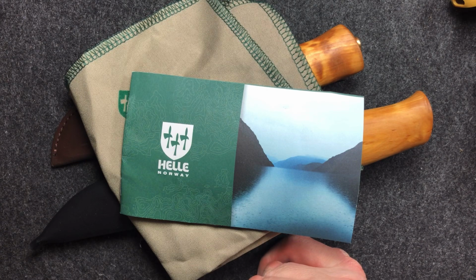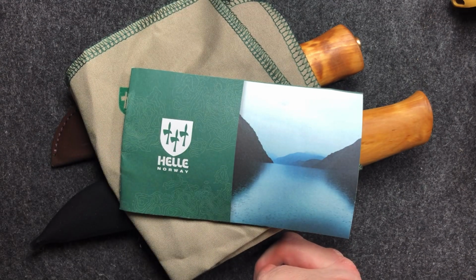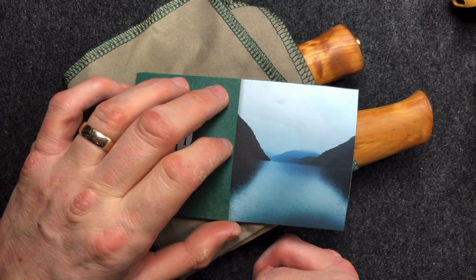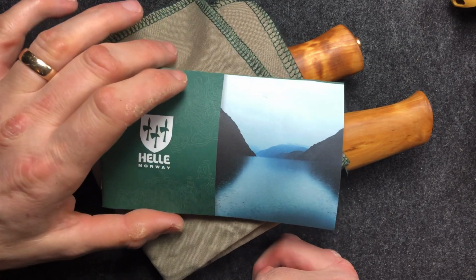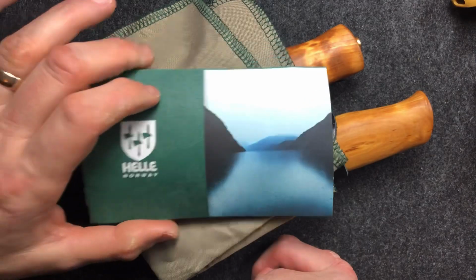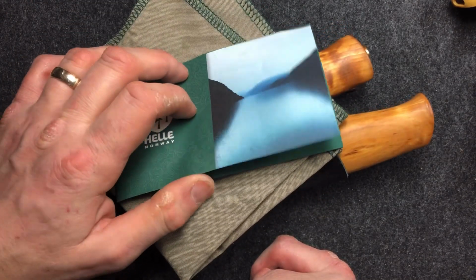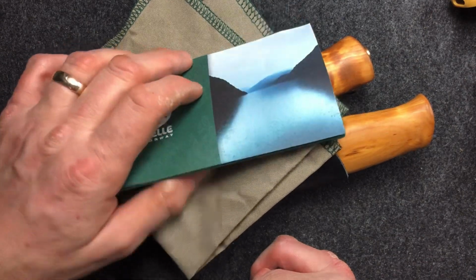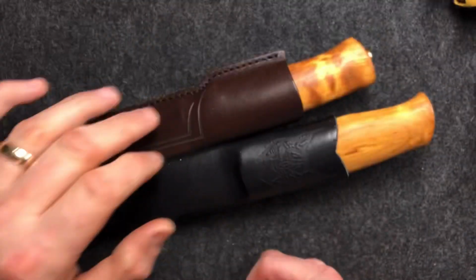Now here today, we're going to look at a couple of Norwegian knives from a company called Helle. Now, they are a family-owned company that was started in 1932, and each of the knives comes in a little cardboard tube, and it comes with a little booklet which tells you about the history, and also tells you about things like how to sharpen them, how to care for them, what they're made of, and all sorts of stuff like that. Although it's a bit vague, and they also come with a cloth, which is also quite nice.